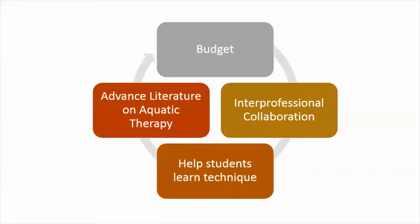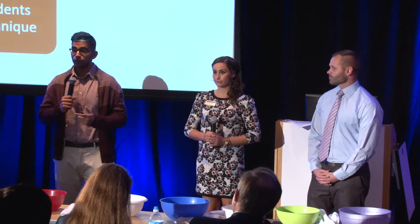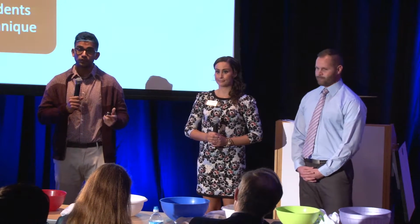And finally, this budget is going to make a difference in advancing the literature. If you think about manual therapy and physical therapy, there isn't that much research that solidifies its use and value. And now aquatic therapy, if you go online and look over various journal articles, there isn't that much research on it. And our goal is to make an impact on advancing the literature.